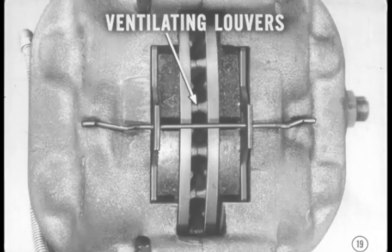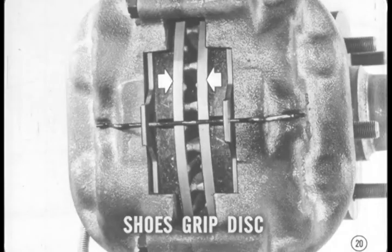The disc is cast with ventilating louvers between the 2 contact surfaces. The louvers dissipate heat rapidly, which is an important factor of the anti-fade characteristic of disc brakes. 2 brake shoes, one on either side of the disc, provide the fixed friction surfaces. When the brakes are applied, the shoes are forced against the disc, gripping it like a clamp.